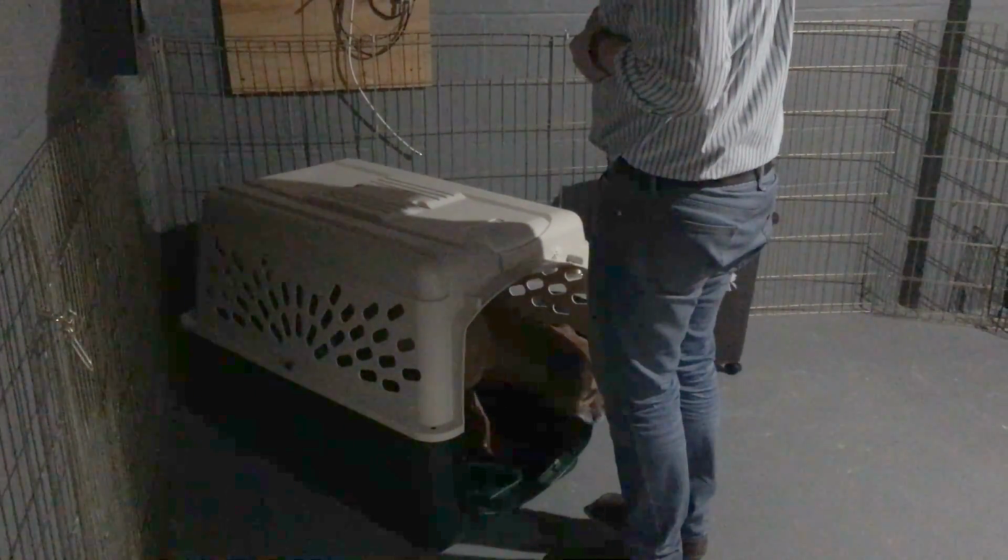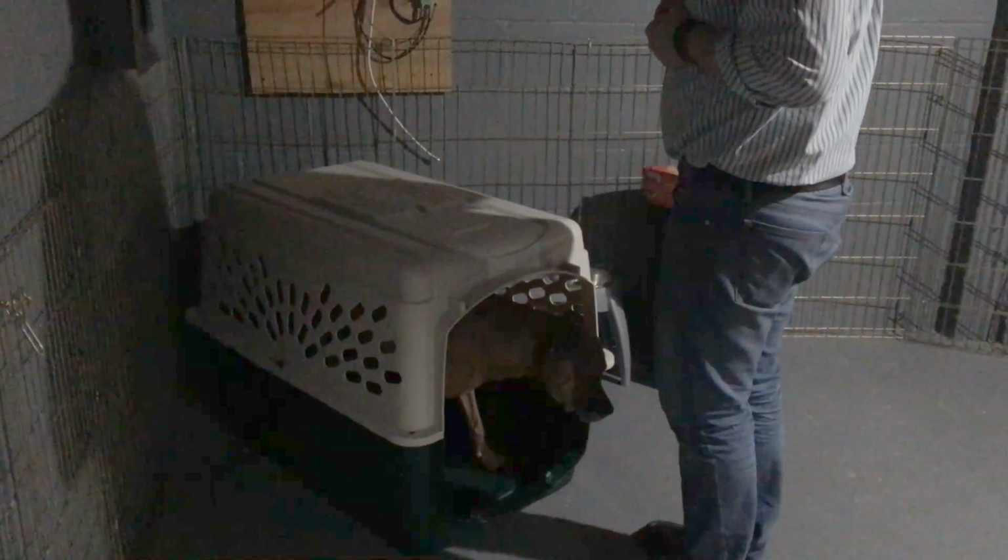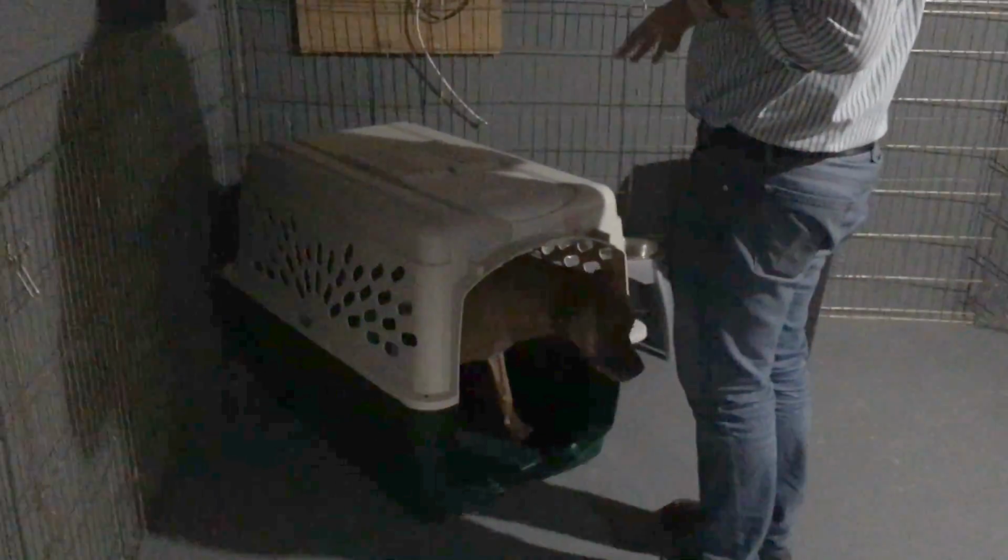Small step. Ideally, I don't want them to stick their head out, but because this is too small of a kennel, we might have to deal with that a little bit. Take another small step back, and I pause in between each step to wait and read the dog. If the dog stays stationary, I can stay.